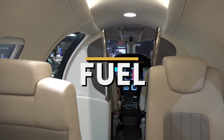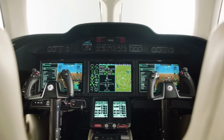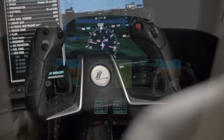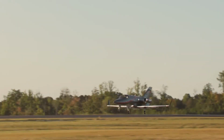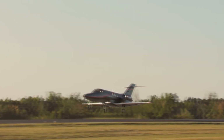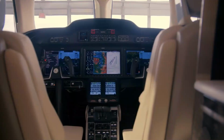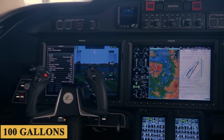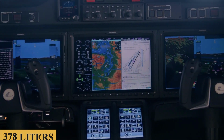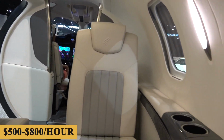The first is fuel. Fuel costs are a significant hourly expense when operating a private plane. Of course, the amount of fuel that the aircraft burns per hour will vary greatly depending on its average hourly consumption. Of course, depending on location, fuel prices vary dramatically. On average, the Elite II has an hourly fuel burn of 100 gallons or 380 liters, so fuel is estimated at $500 to $800 per hour.